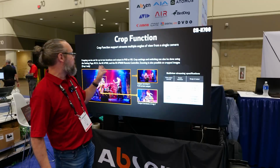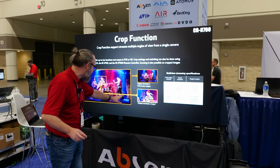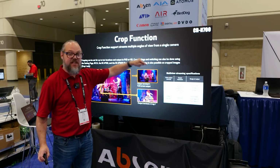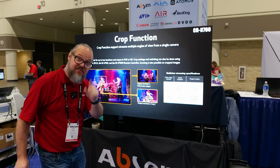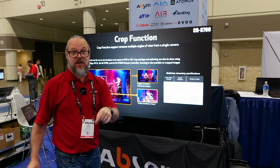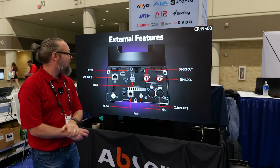And finally, that crop function that I mentioned, this is kind of a demonstration of that. You can have the 4K sensor picking up a full frame coming out of the 12G SDI, and then you can define that region of interest for a close-up coming out of the secondary. So again, 2 cameras in one out of the CRN 700.